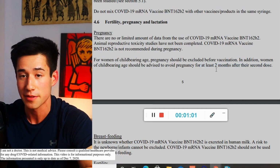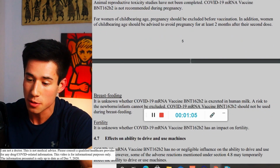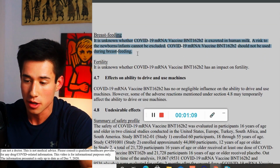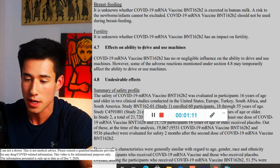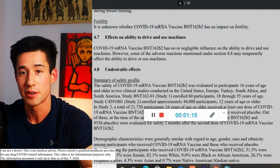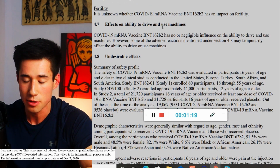They want you to wait 2 months after your second dose before becoming pregnant. So they're probably going to want you to use birth control until then. Breastfeeding, they don't know, obviously. So yeah, don't use it if you're breastfeeding. Fertility, they don't know. Hopefully it doesn't have an impact on fertility. That would really suck. But yeah, they don't know about that either.